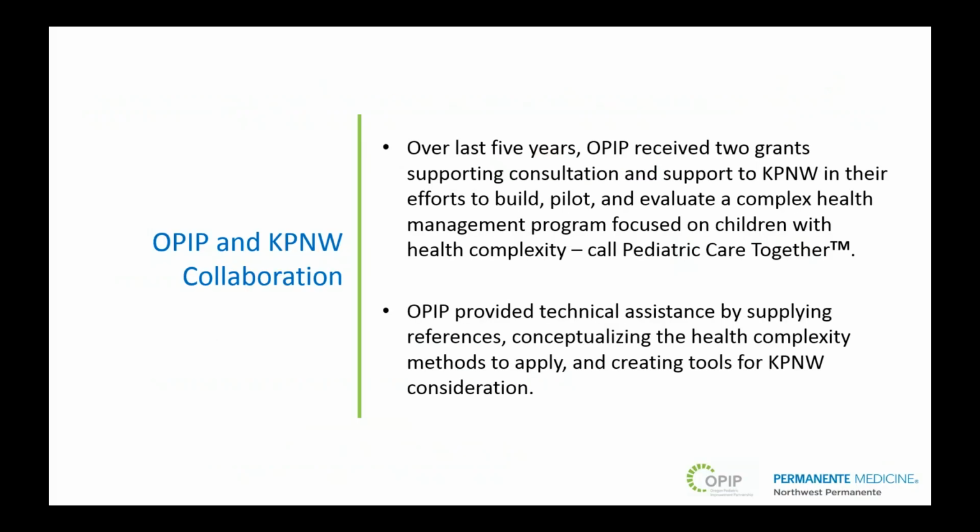So now to get more in depth about our work with Kaiser. This and the past grant supported OPIP to provide consultation and support to Kaiser Permanente in their efforts to build, pilot, and evaluate a pediatric complex health management program. The assistance provided and described in the summary brief was supplying references, examples of models, bringing in experts, conceptualizing the health complexity methods to apply, and creating tools for Kaiser to consider.